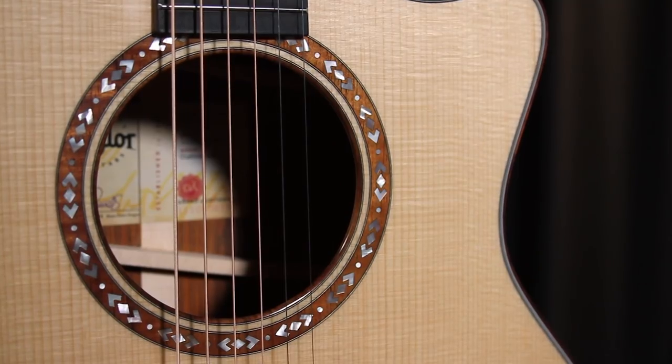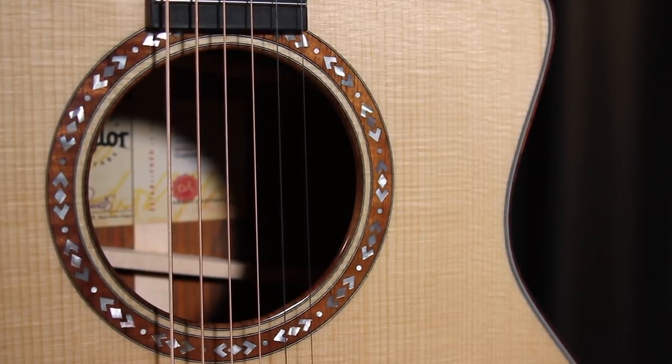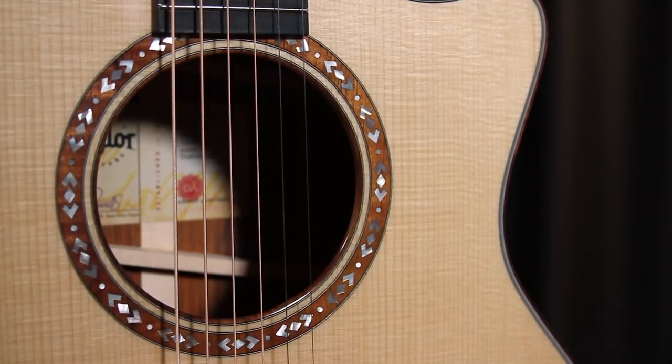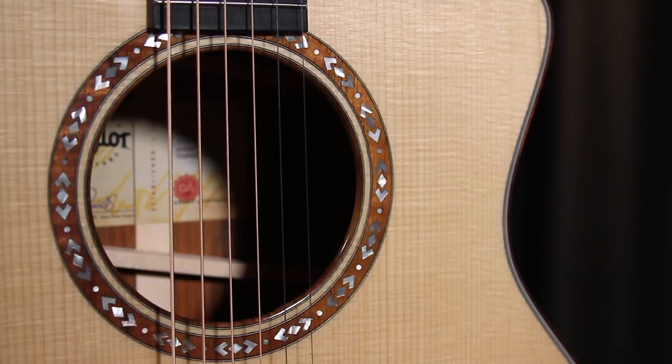It is offset with this rosette that I've never seen on another one. So this may be a new design. It might be just on this guitar, as far as I know. This is called the Nations pattern, and it is a beautiful perloid inlaid on a background of koa to echo the binding and that backstrip on this as well.